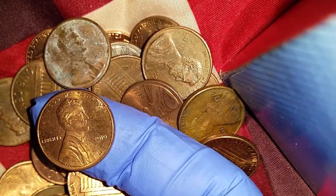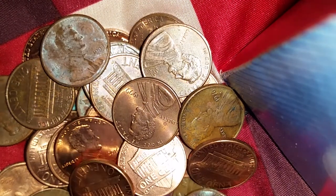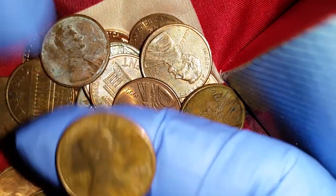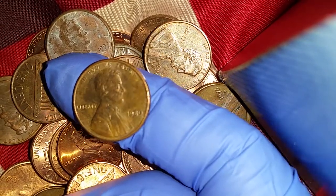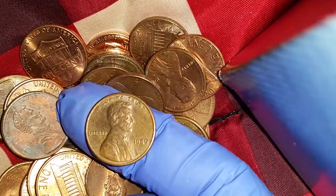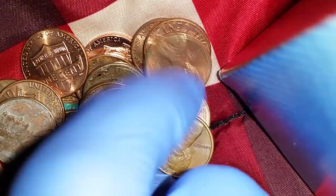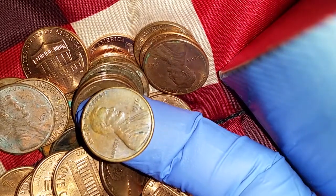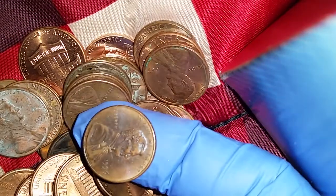Okay, this is from 2010, so that's mostly zinc. That is going to go into the spending pile. I'm going to end up spending that. However, this 1980 right here, I'm interested in saving that because that is 95% copper. So that is going to go into the 95% copper pile. Alrighty. Here is a 1976 95% copper coin right there. So that will be saved, hopefully for a very, very long time.